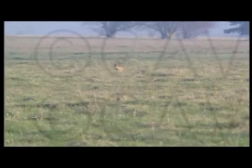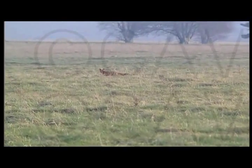And here we see our fox, having been pushed quite hard, coming towards the camera. What a lovely shot that is of a fox which has been well hunted. You see, as he comes into view, he's got his tongue out. And he's clearly under a bit of pressure.